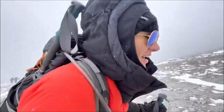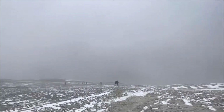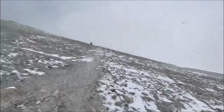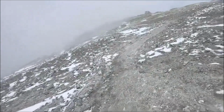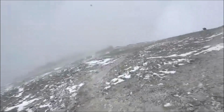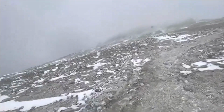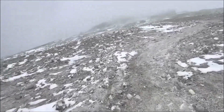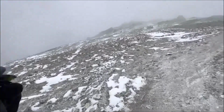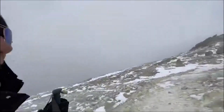That's it. And you can see the terrain. I'm gonna show you around. Ryan's down there. All these people are coming down. Almost at the summit. Last 10 minutes. It's snowing. Again.